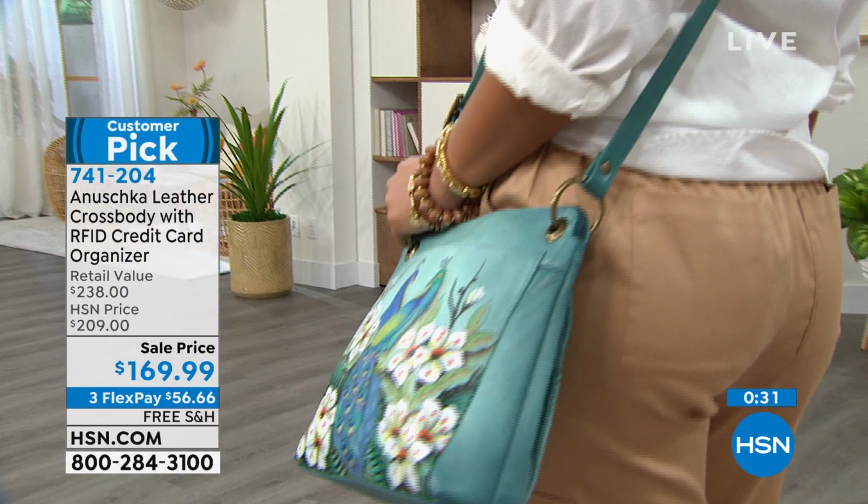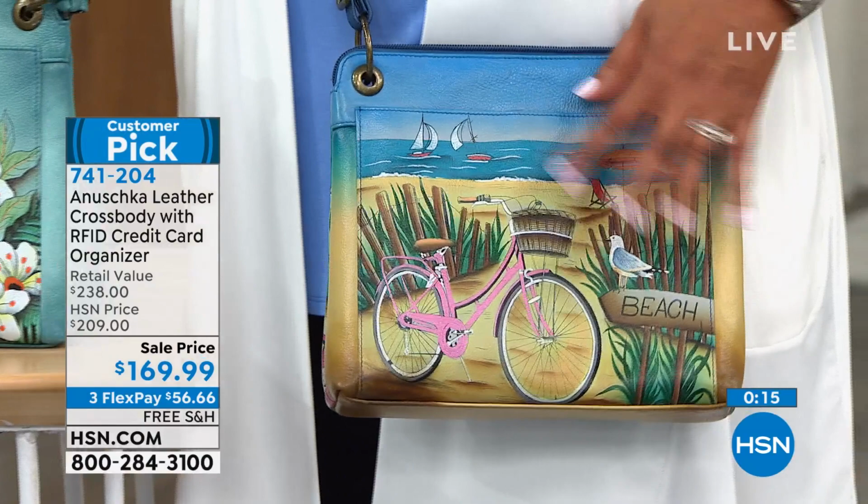So whether you get the Peacock or you get the Beach Day, this is my biggest price break as far as purses. The fact that it's $40 off HSN's price and nearly $70 off of retail, just pick one. I personally love Beach Day because I live here in Florida, and I just think you're going to get so many compliments.